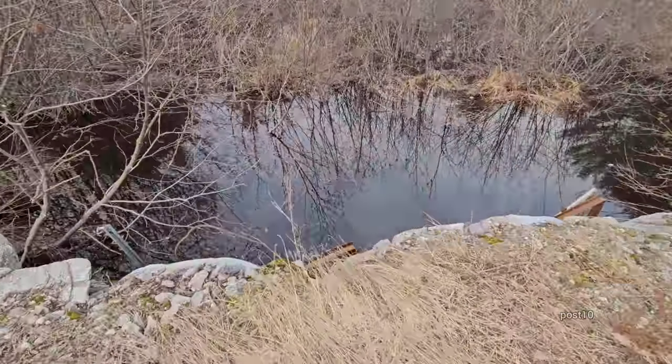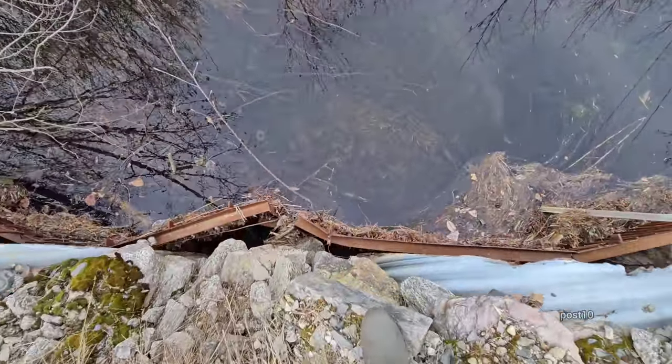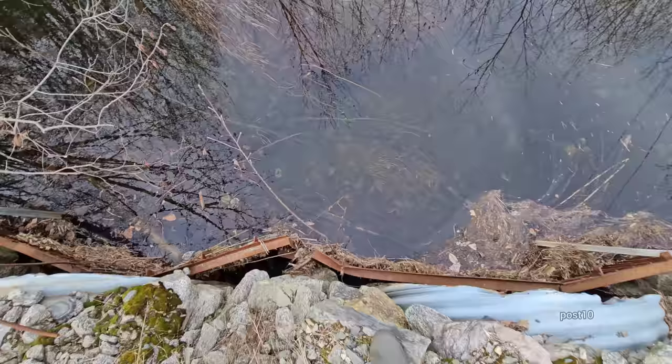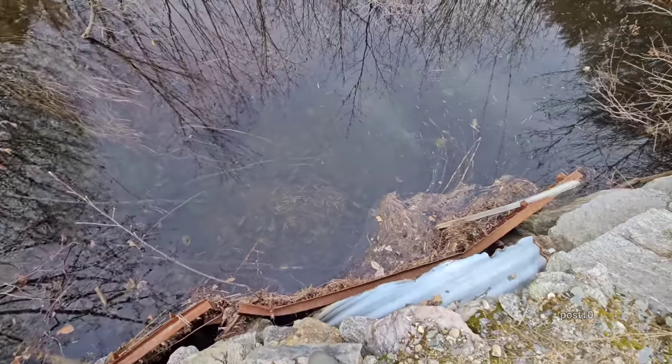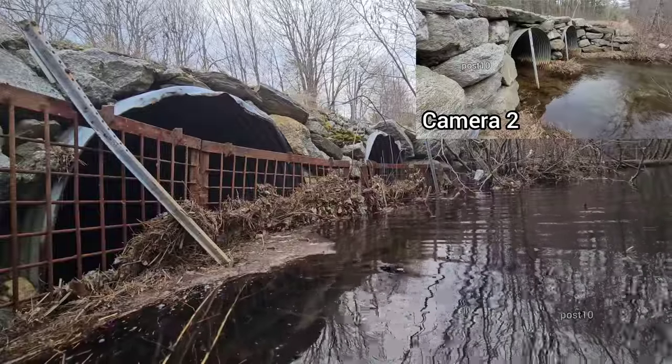Yep, we got something. That is a lot of debris. A whole ton of it. Yep. All right, everyone, here we go.